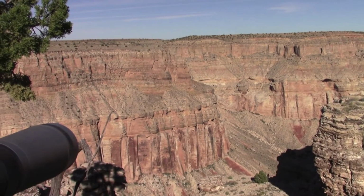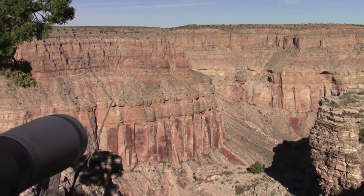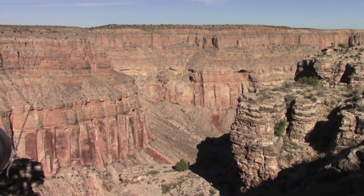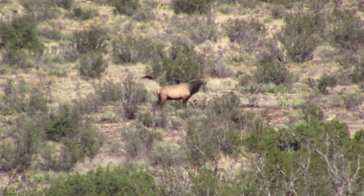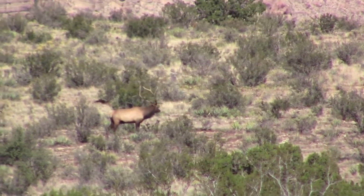Now you can see the challenge I'm dealt with. That is not in a shootable spot, even if today was opening day. I mean, look at that. 280. That's about 300 yards.